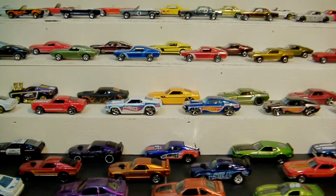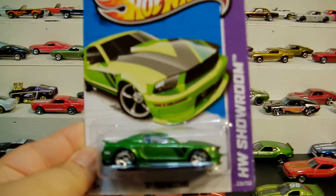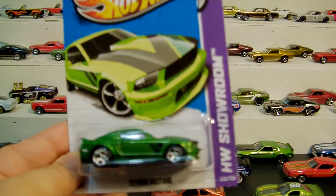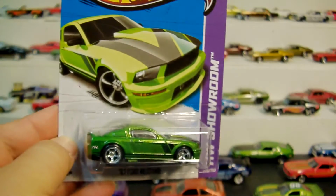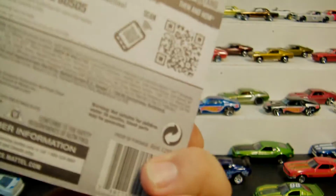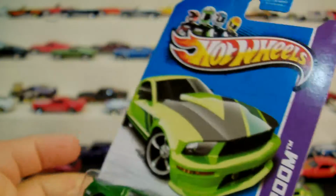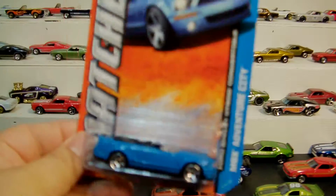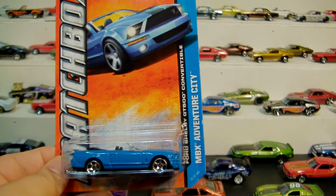So there you go. And just to get it over with, so I don't have to show this at the end of the video, this is generation 5, but there's another treasure hunt there, and I do have one of these open because I found both of these on different occasions for $1. So that's pretty cool. This is from last year, I believe, right? Yeah, 2012, or 2 years ago, whatever. And then this one's kind of funny. It's another Matchbox, and it's a GT500.